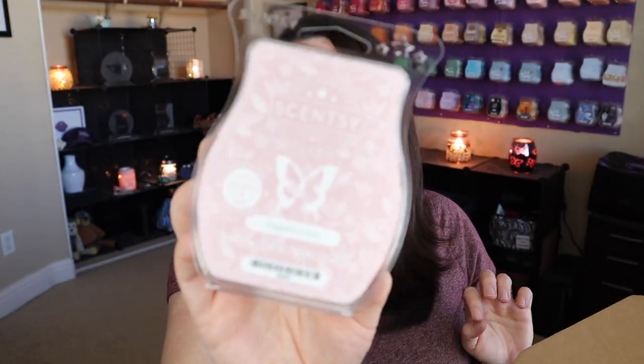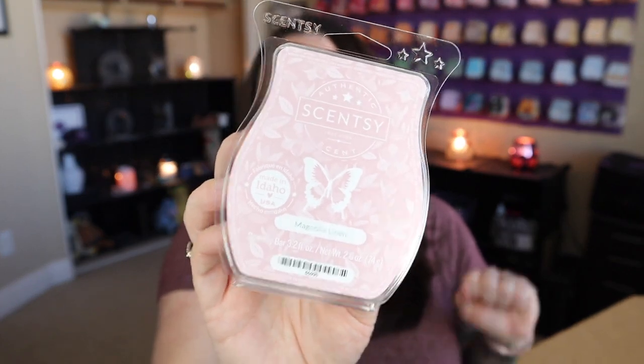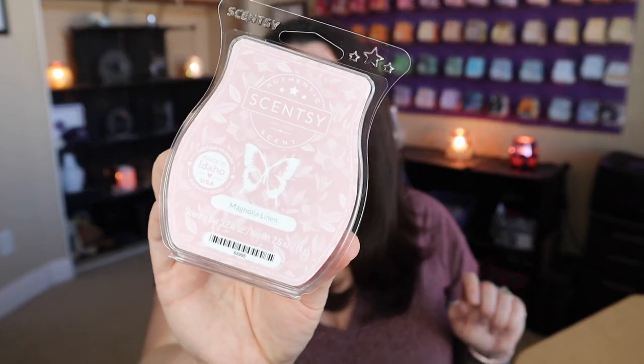Then we also have a bar of Magnolia Linen. So this one's beautiful and I have yet to warm it. However, I think I'm gonna have to change out my warmers in the bedroom today, and this is gonna go in there. Oh, it's so good. So good. It's a florally, like laundry kind of scent. Really pretty. Love that one. So that is Magnolia Linen.